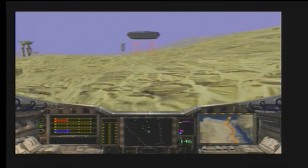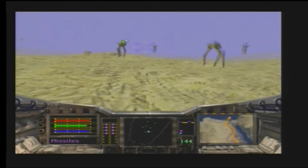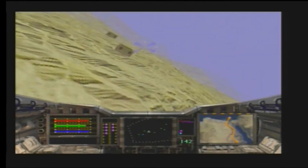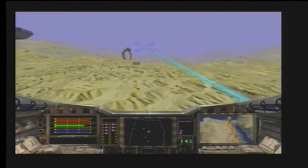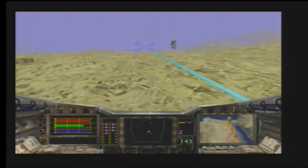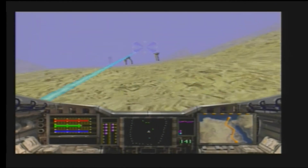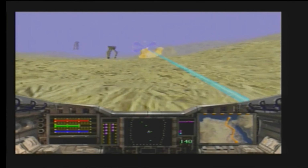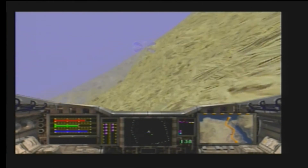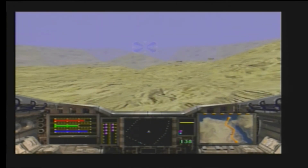I'm now entirely out of bullets. Oh, I got refills. It's hard to hit them because even the slight touch on the digital pad just basically turns you a load. So actually aiming on someone is really hard.